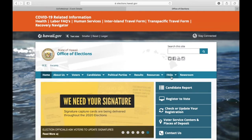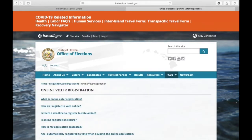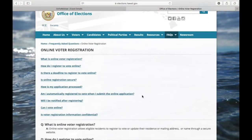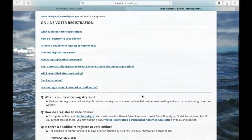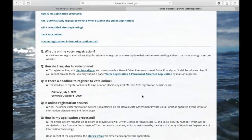On the top tab, head to the Frequently Asked Questions section. Let's learn about online voter registration. This website has some questions you may have about the process, and there are two ways you can register to vote that we'll be discussing today. The first is entirely online. To do that, we'll follow this first link to olvr.hawaii.gov.